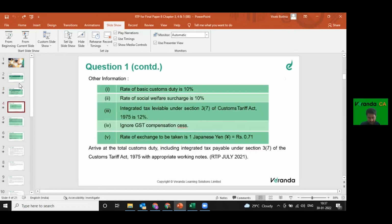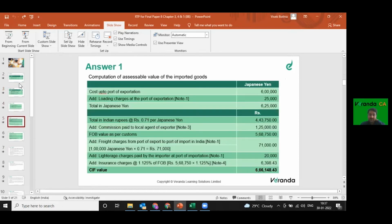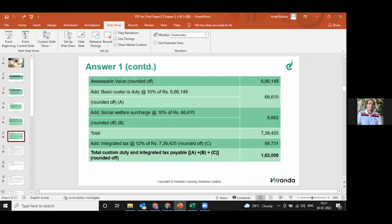Now, apart from that, it is additionally given, but I will not come to that. We know the transaction CIF value. On CIF value, we have to calculate the customs duty and IGST. The calculation is very basic. Basic customs duty at 10% of 6,66,148 is 66,000.